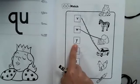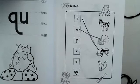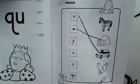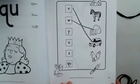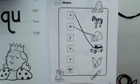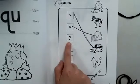Y makes a yuck, yuck sound. Yes, Isley. I can't find that page. Oh, it's on page 32, a 3 and a 2. Page 32, a 3 and a 2. Okay, so Y makes a yuck, yuck sound.